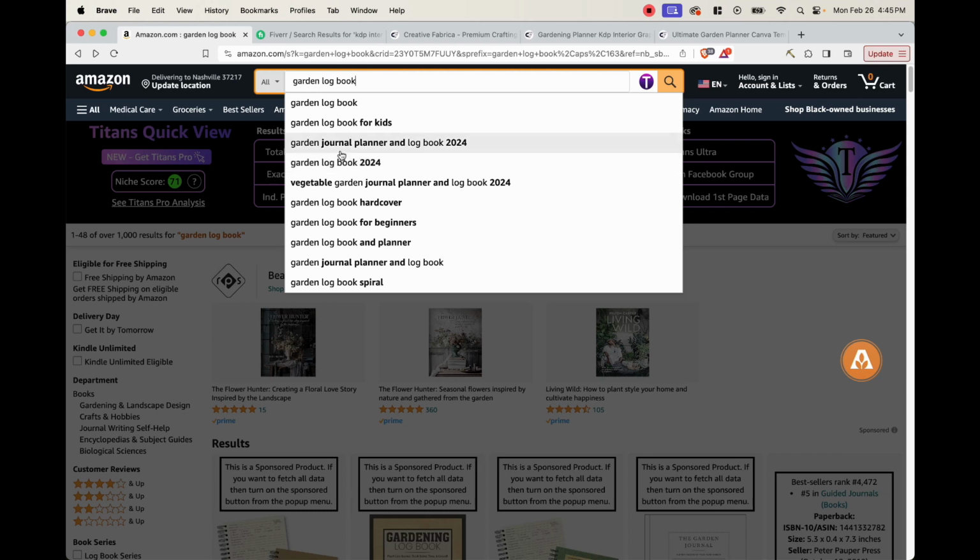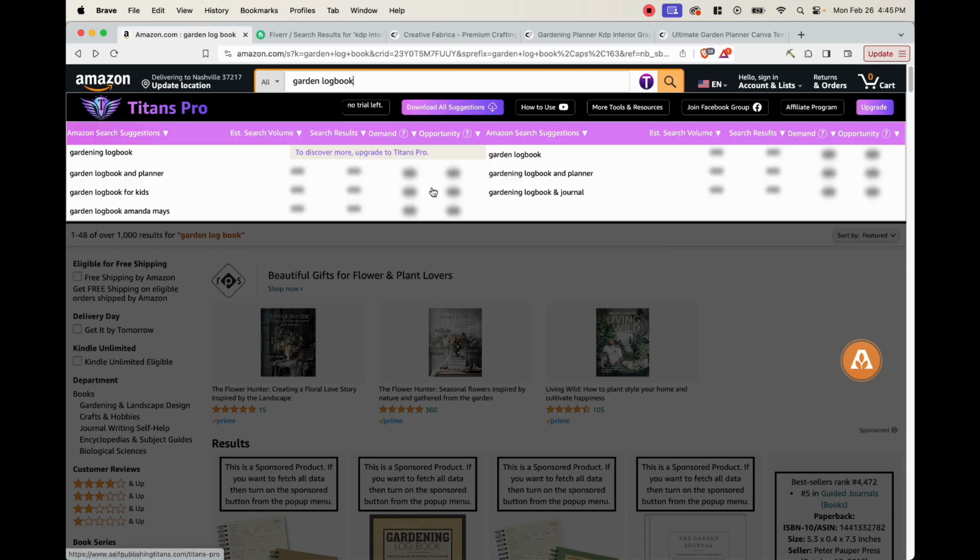A few search terms that I searched up were garden logbook, and I saved all these. I also did garden logbook like this without the space. And then I would get a list like this that I would go and download and put on a spreadsheet.